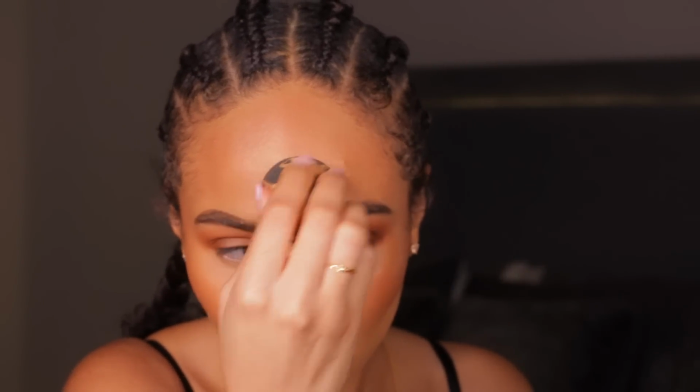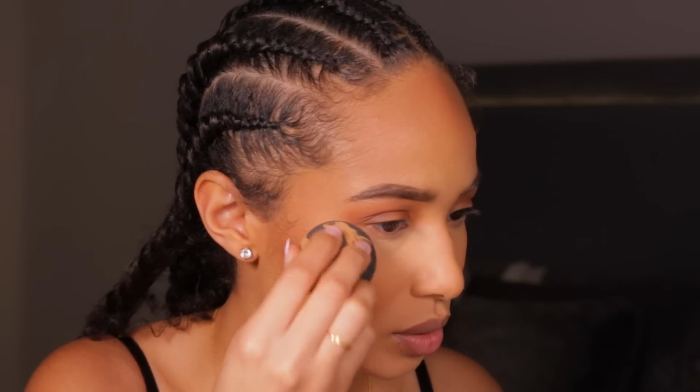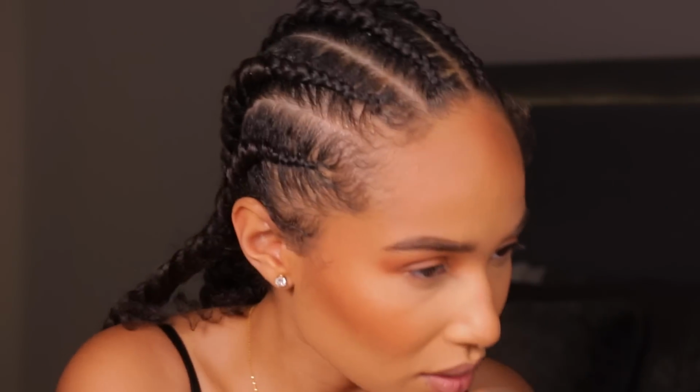And I kind of just go all over my face. Very lightly. Don't go too ham. You don't want to disturb the foundation or the makeup or anything. You want to be gentle, but I just take it like this and kind of just go over my face. And this is what really gives me that nice glowy looking skin.